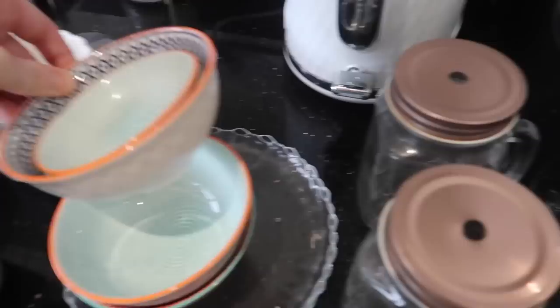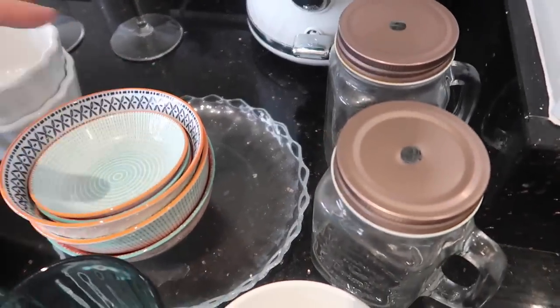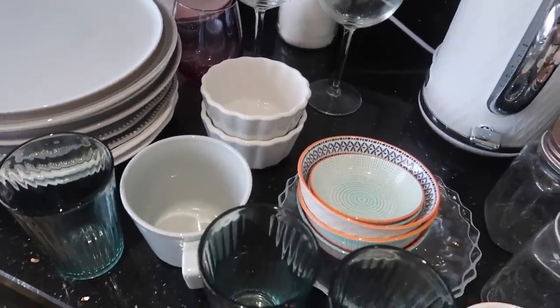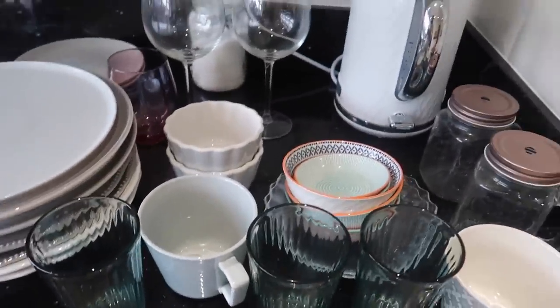I got these when I lived at home at my parents' house, probably 4 years ago. They were on offer in Sainsbury's, and I got them and I thought, one day I'm going to make lovely fajitas or a Mexican night sort of food and put the dips in them, and I had that vision and I got them. And what else?